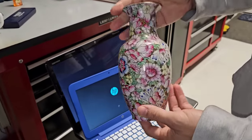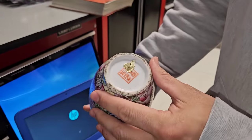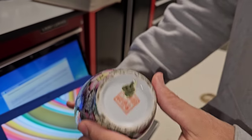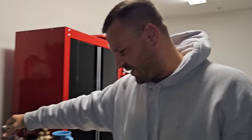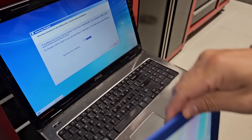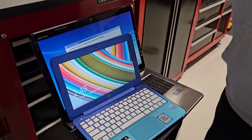We found this. Where was this made? This is totally a Patience piece. Made in Machakalaka? Something? Patience will know. She'll figure it out. Look at this. This one's already on the wrong date. Startup repairs, checking your system for problems. Okay. All right. We're going to get to those.